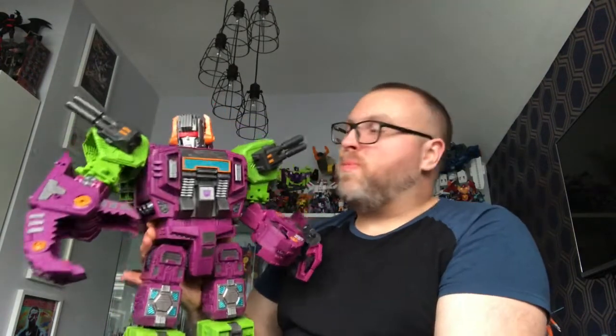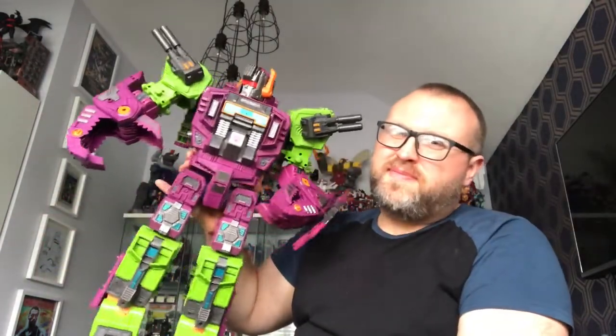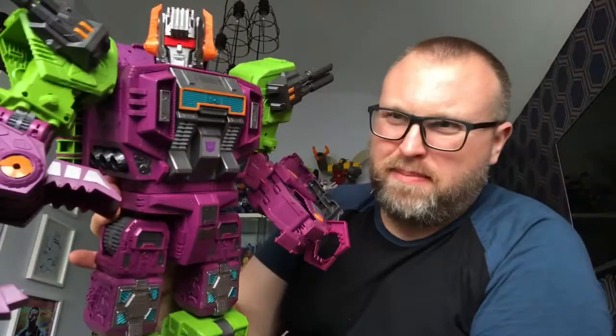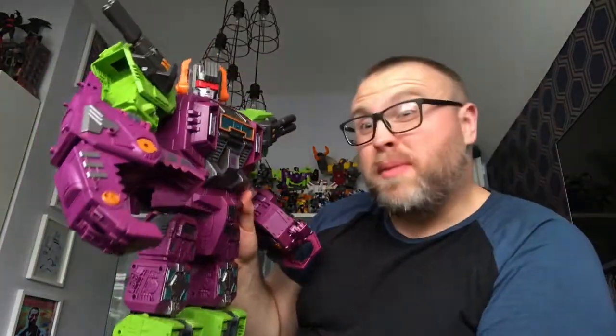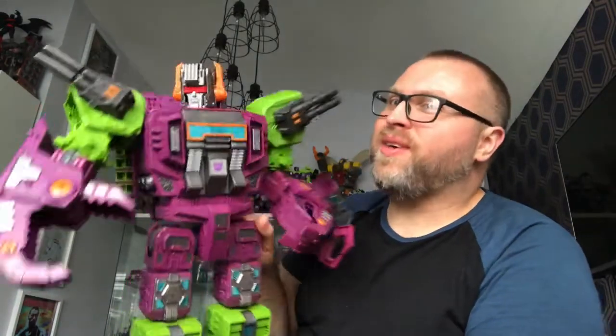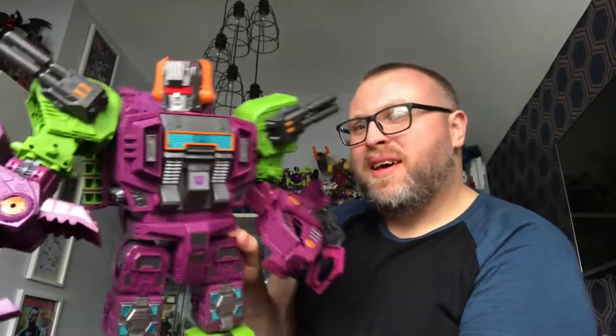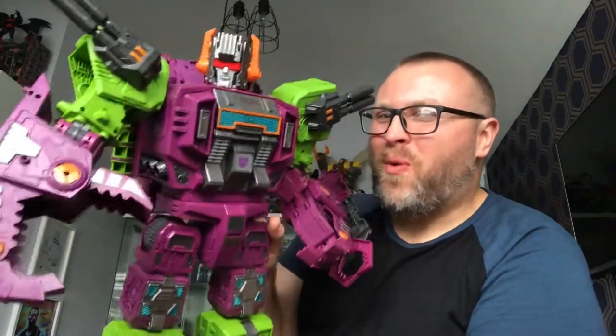I've only put him in Scorpion mode once, and he's big and clunky, and yes, bits fall off, and I'll get into that in my review, but essentially he's not as solid as Omega Supreme. So there you go. He is a beautiful figure. I'll do a full review of him in the week coming up. I'll have a bit of floor time probably with him, thanks to Lux, and show you all his modes and everything like that. But here you are. Here is the awesome Scorpion.